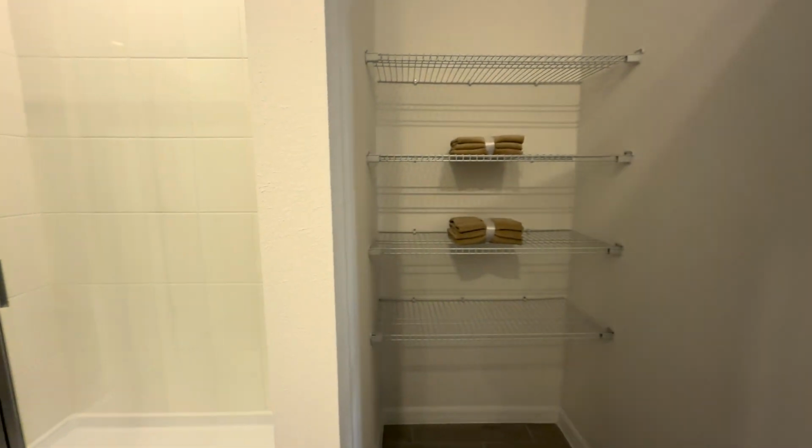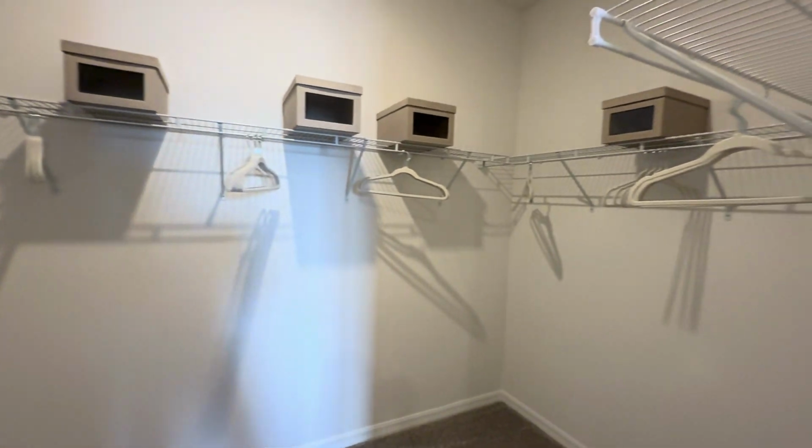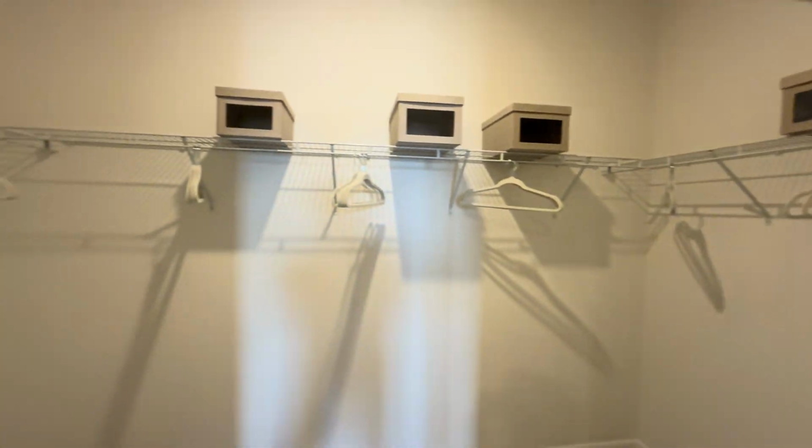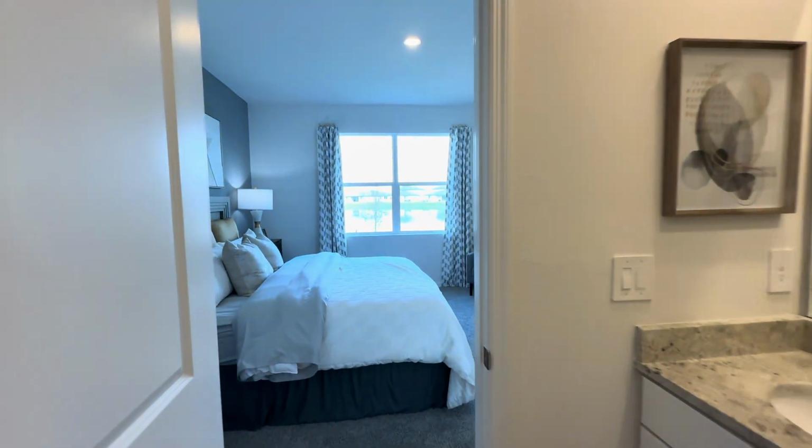Again, linen area, put your linens. Shower with doors, toilet room area, pretty self-explanatory. And then again, a walk-in closet, really nice size. No door, but again, you just walk right in there, get your clothes, and get your day started.